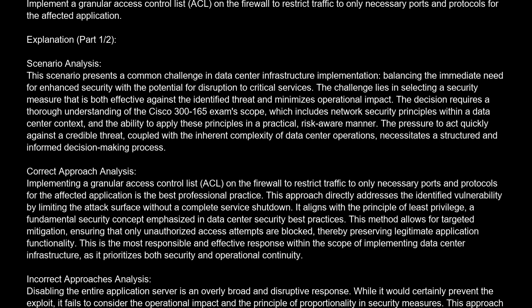This method allows for targeted mitigation, ensuring that only unauthorized access attempts are blocked, thereby preserving legitimate application functionality. This is the most responsible and effective response within the scope of implementing data center infrastructure, as it prioritizes both security and operational continuity. Incorrect approach analysis.